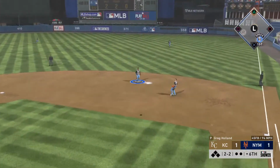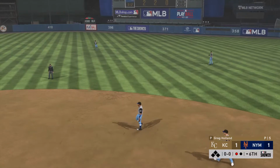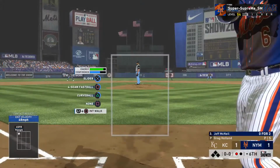He gets him to pop it up on the right side of the infield. There to play it is Castro, and he's got it for the first out. One away now for the Mets in the sixth, and that'll bring in Jeff McNeil.